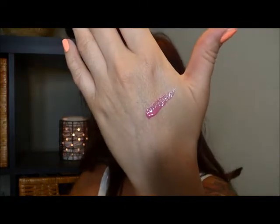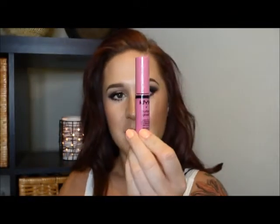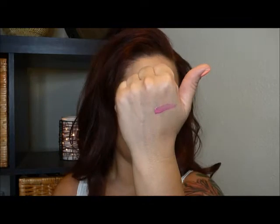This is in the color Strawberry Parfait, and obviously this is one of the less natural colors, but I love every single one of them. The formula actually is very creamy and it lasts for a very long time. So if you haven't tried these, you better figure it out.